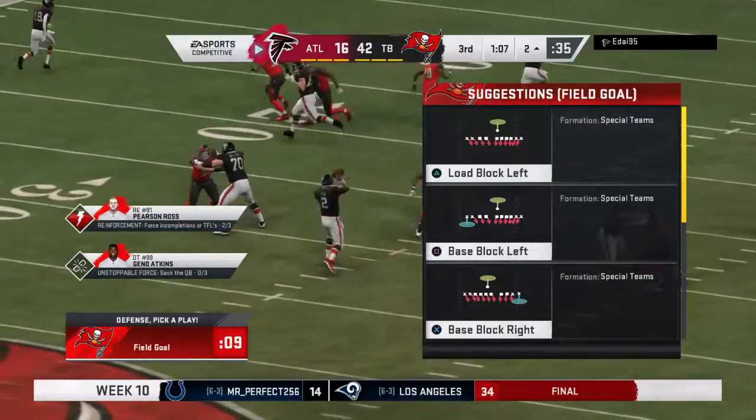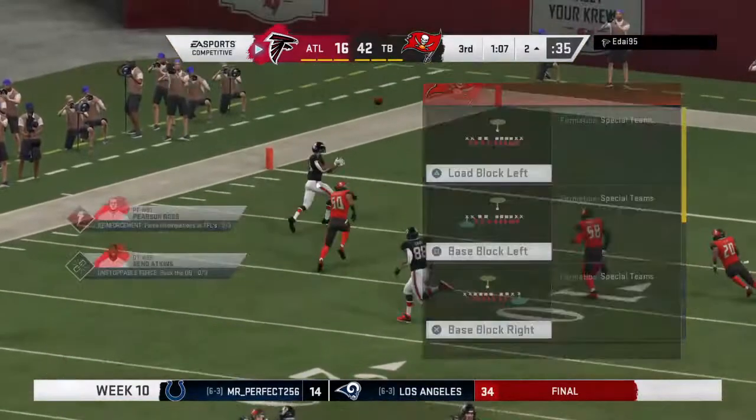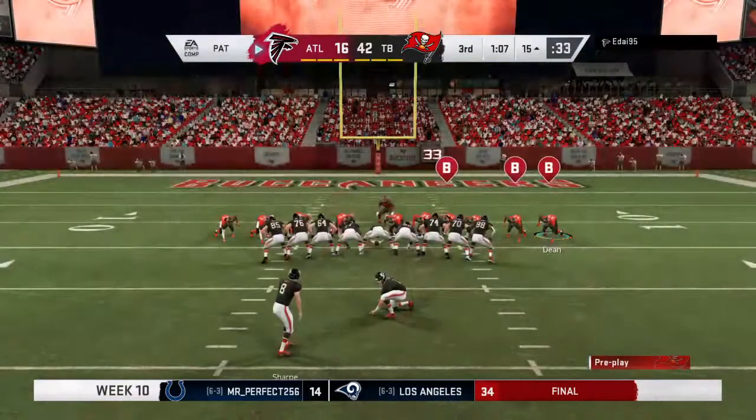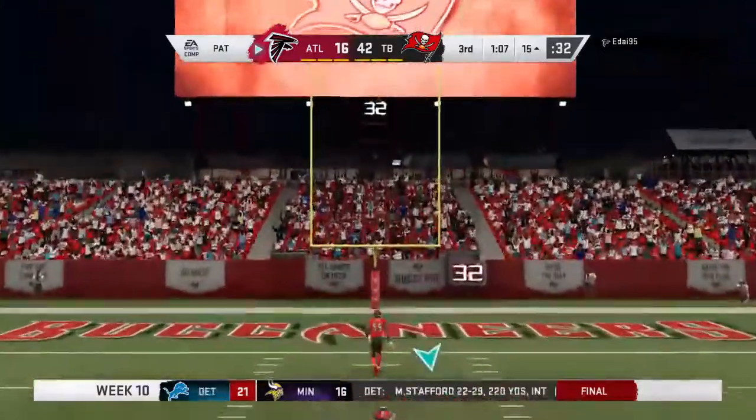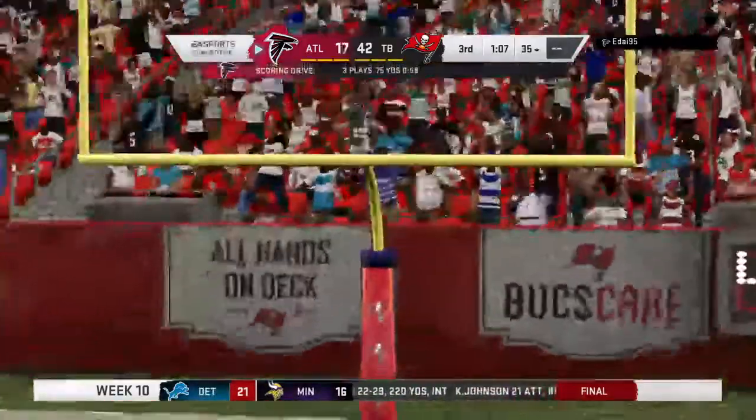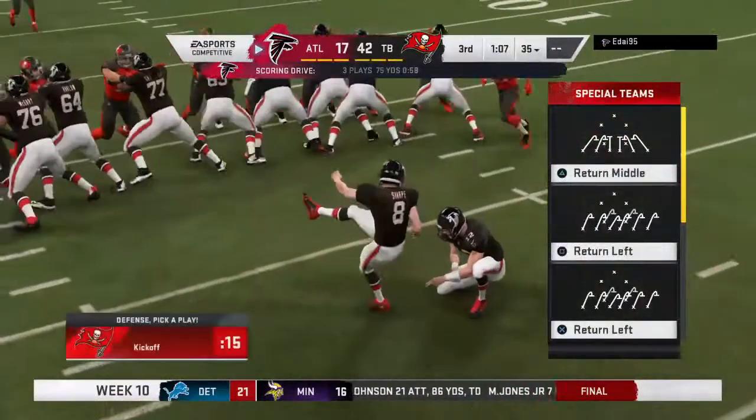When we draw up defenses on the board, we do account for every receiver. But on that particular play, somehow he was wide open, became an easy touchdown pass. Extra point splits the uprights, and that will shave one more off this lead.